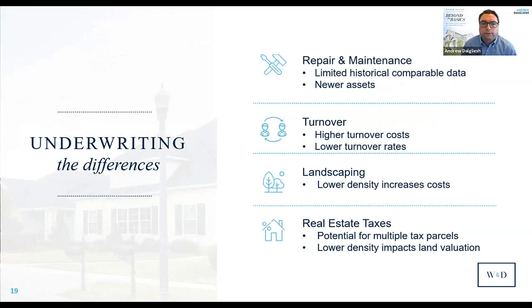In terms of the differences, turnover is an interesting expense line item for build-for-rent. The turnover ratios tend to be significantly lower than that of traditional apartments, but the turnover costs tend to be higher as the larger unit common areas lead to greater expense for painting and flooring replacements. The increased turnover costs almost offset some of the operational savings that you would expect from the lower turnover rates.